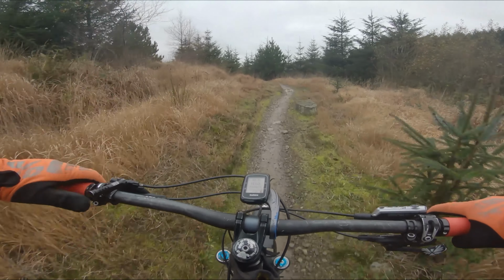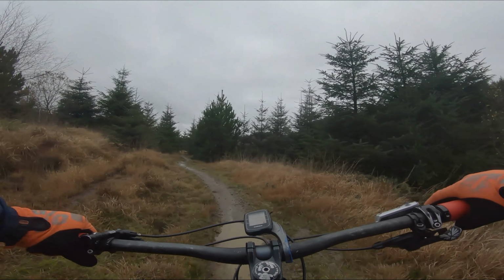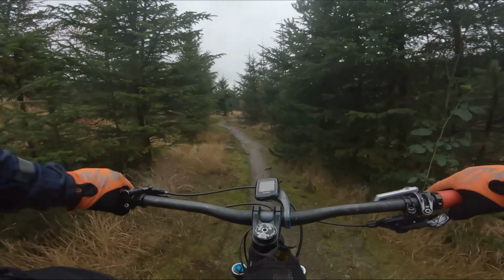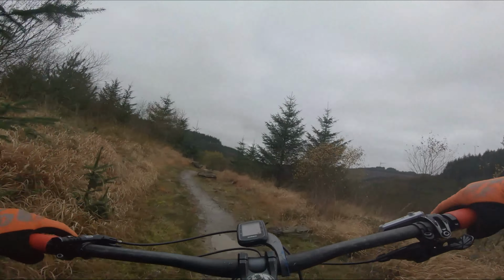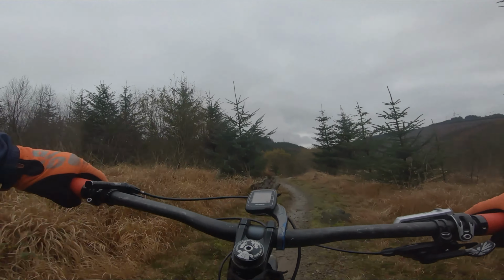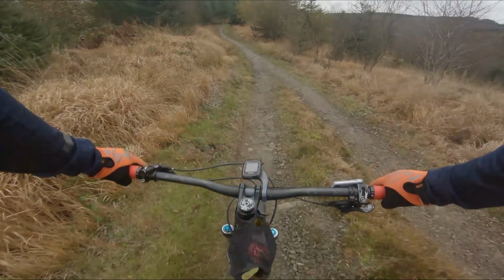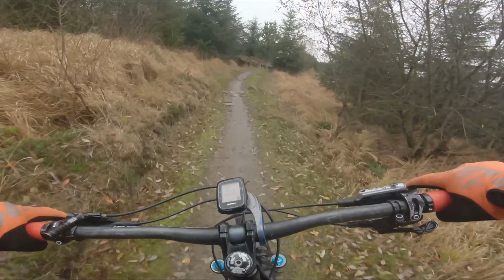Watch this boardwalk, because the chicken wire is worn away in the centre, so that's going to be slippery there. I can feel it slightly. A couple of drops coming up here. I'm going to take the larger one on the left. Right.